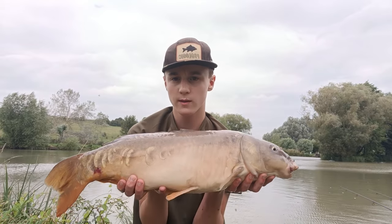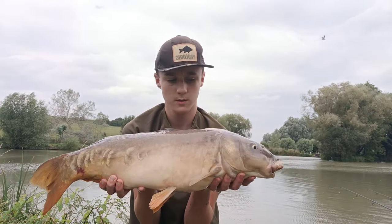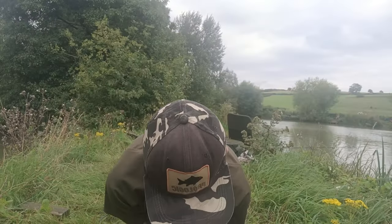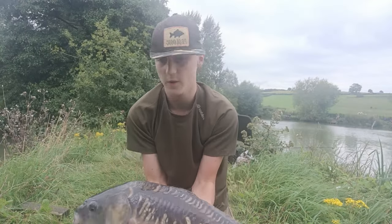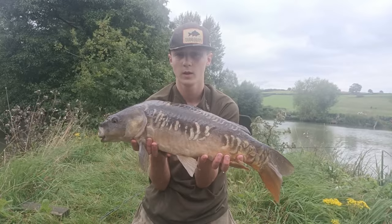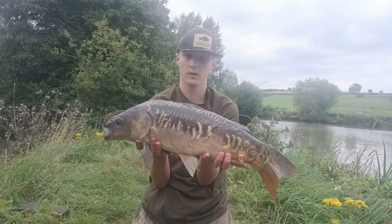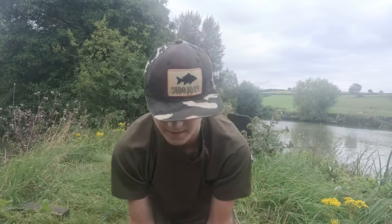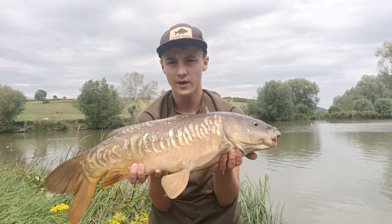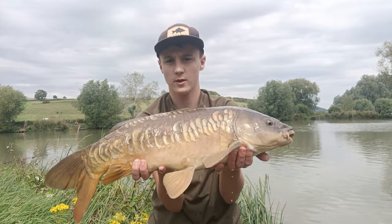Nice little mirror. There you go, guys. Lovely little fish. Essential cell wafter. Right, guys. Just managed to bag myself this little mirror. Lovely colours on this one. Nice dark fish, lovely scales on it, stunner. Lovely little mirror, guys, essential cell wafter, doing the biz again. Lovely fish, there you go.